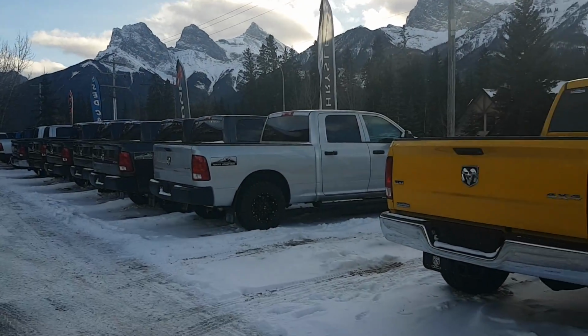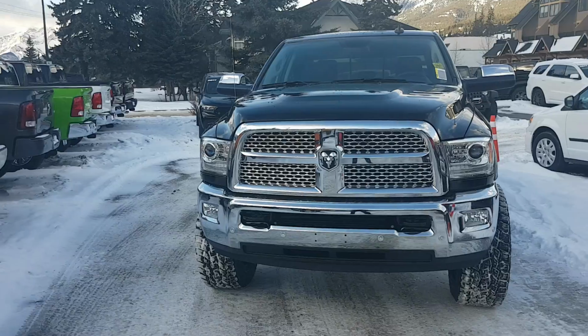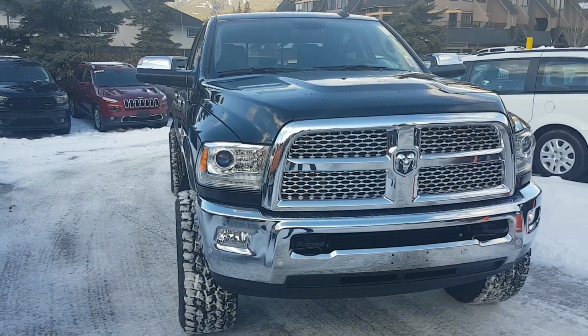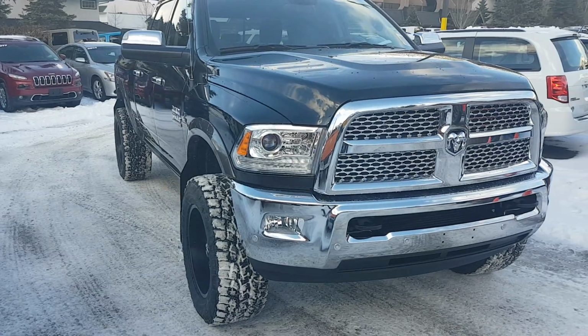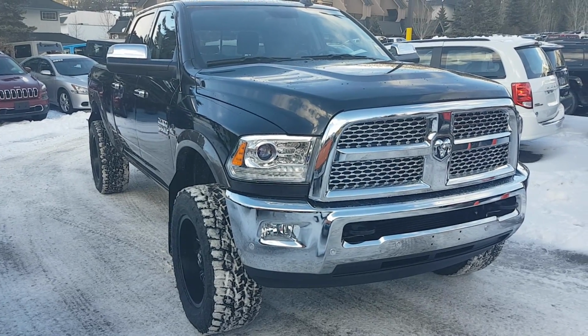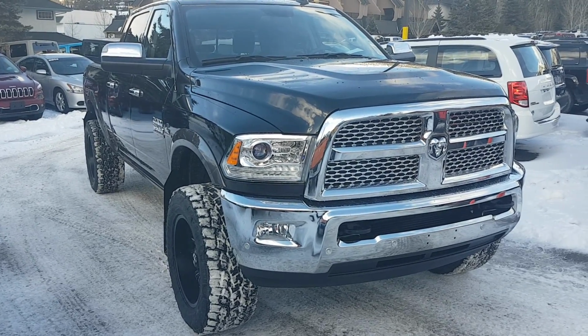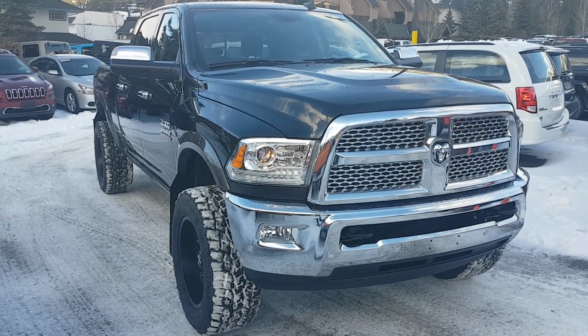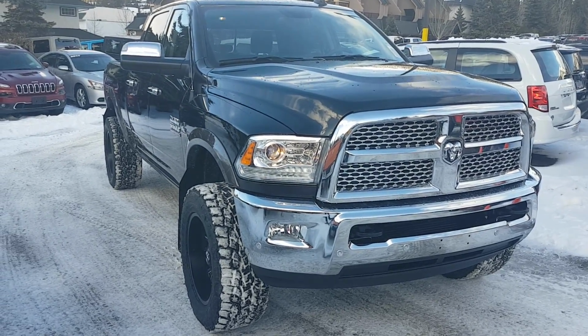I wanted to talk to you about one of our newest builds. This is a 2018 Ram 3500 6.7 Cummins diesel Laramie with a G56 6-speed manual transmission. Yes, a 2018 with a manual transmission. Not exactly very common.